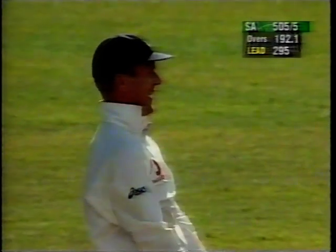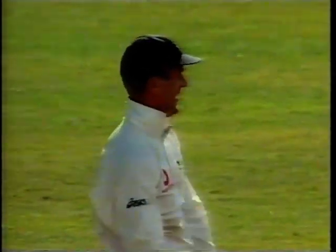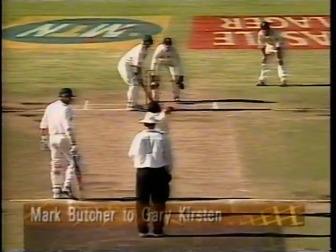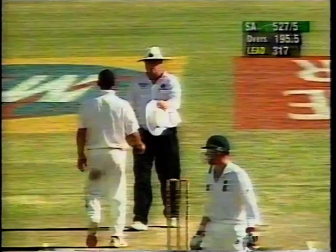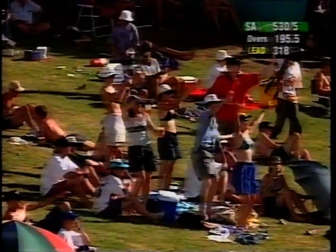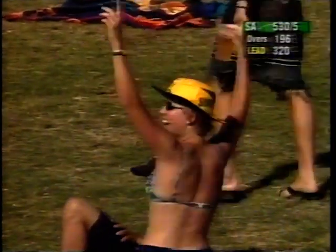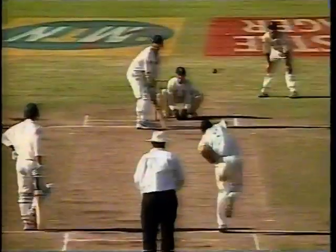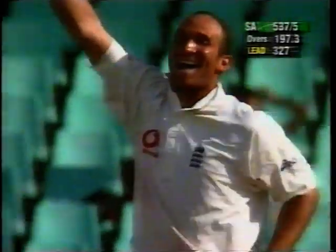The biggest appeal of the entire series from Alex Stewart. Let's have a listen once more to Alex Stewart. Makes it into a full toss, drives it through the covers, 4 runs. 530 for 5 now. A nice shot from Kirsten. Well flighted from Butcher.